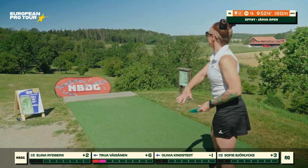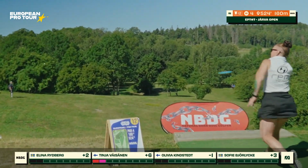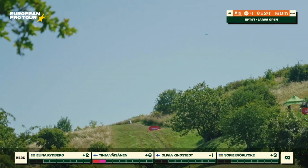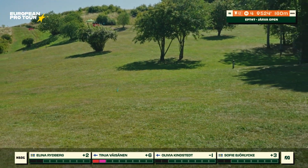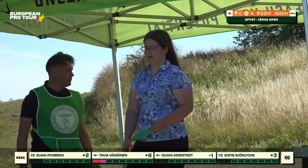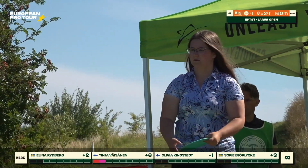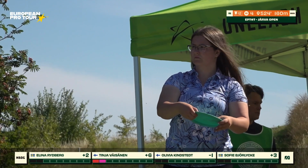4.17 average today. A little bit trickier than yesterday with the wind. Good shape on that. Lands in a good spot. Just over 40 meters left to the basket. And with a pretty good line of attack as well.